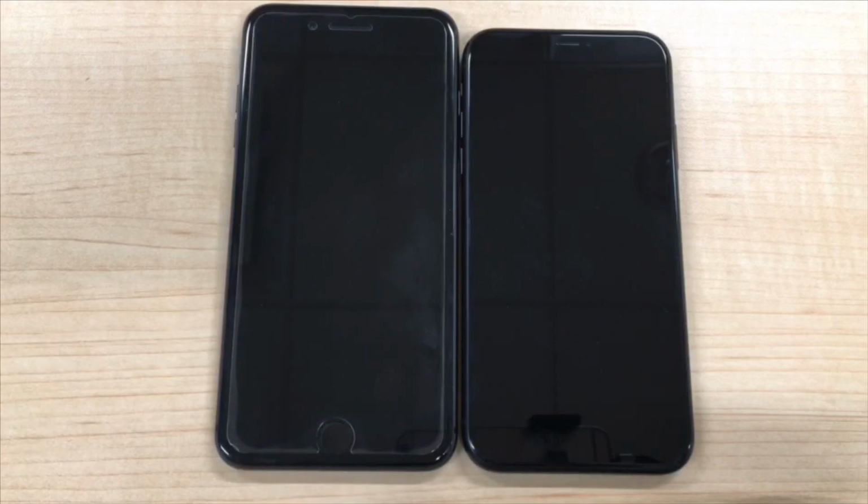Another thing with the XR, this comes in 6 colors. It comes in black, white, yellow, blue, coral, and product red. But I chose black. All of my iPhones have been black for as long as I can remember because I got some really good advice as a child years ago.